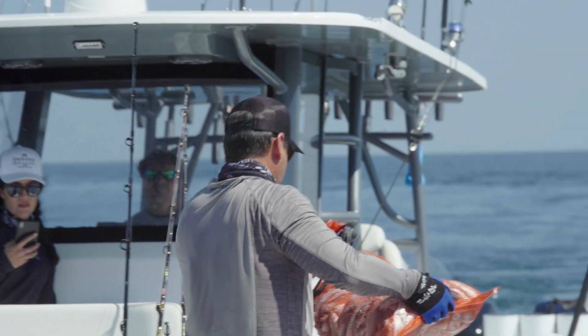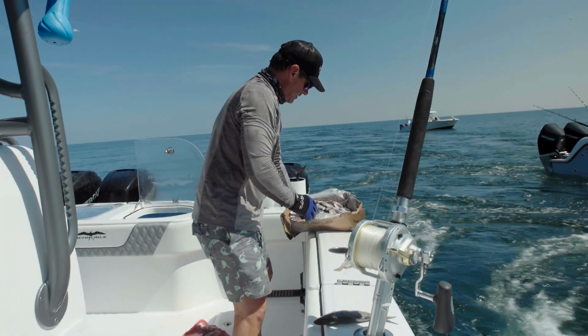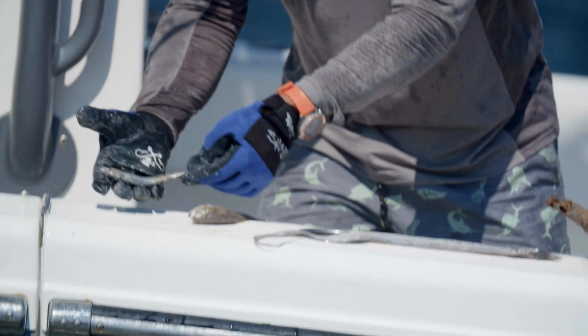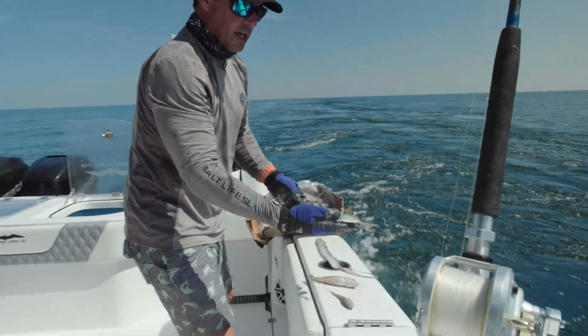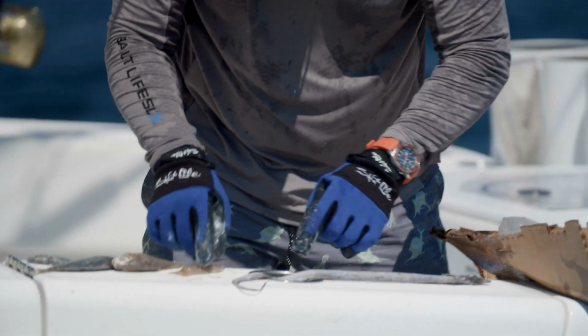Our bycatch bags are filled with a wide array of fish. All right, so what we got here? We got our little croakers. This is an interesting deep water fish I don't even know the name of. Big eyes, you know it's in the deep water. Little goggle eyes. Here's a mantis shrimp, something you don't see every day.